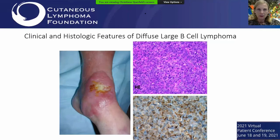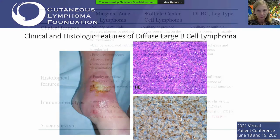This is something I'd like to show. This is another lump on the foot. You can see those sheets of cells are large, and they're also expressing MUM1, which is a feature of these more aggressive large B-cell lymphomas, including the leg type. It's not a feature of the skin type, but it's a feature in general of the diffuse large B-cell lymphomas.